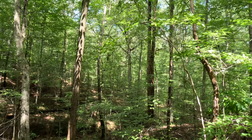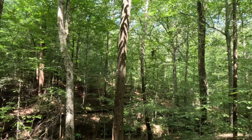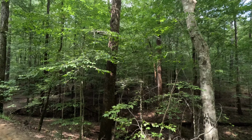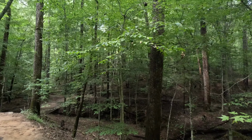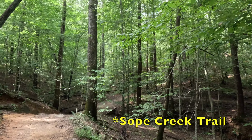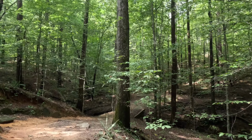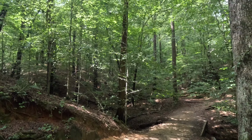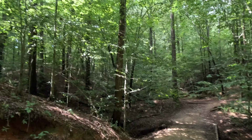Well, I'm continuing on, making my way. I've split off from the Cochran Shoals trail onto the connector that leads up to Sope Mill. So this particular section is two-way traffic for bikes and hikers. So you never know if I'll see someone coming or going.